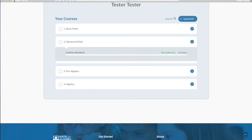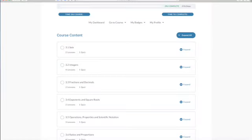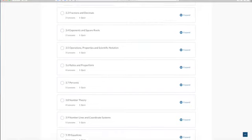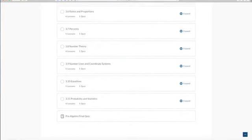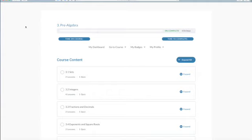Now, after advanced math, you have pre-algebra, and pre-algebra only has 56 steps, and here we have sets, integers, fractions and decimals, exponents and square roots, operations, properties and scientific notation, ratios and proportions, percents, number theory, number lines and coordinate systems, equations, and probability and statistics for pre-algebra.